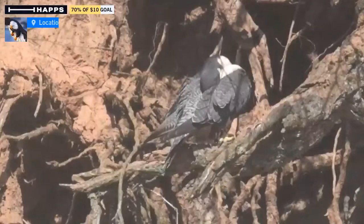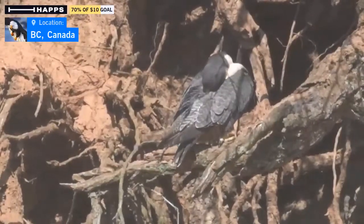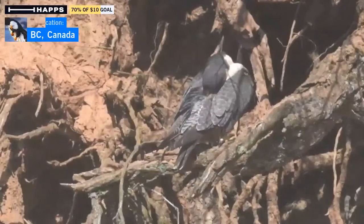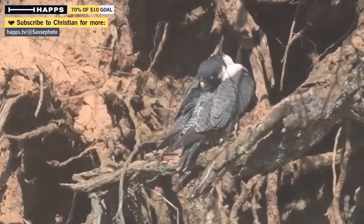It's absolutely magnificent. So I've got two cameras here, and I'm going to let this run a bit so you can enjoy her. And then I will go and show you the nest too, but it's just really marvelous.